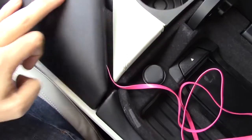Another cool thing, there's a little channel between the USB port and the center console where you can store your phone. And here's the really cool part, it even works when the lids are closed.